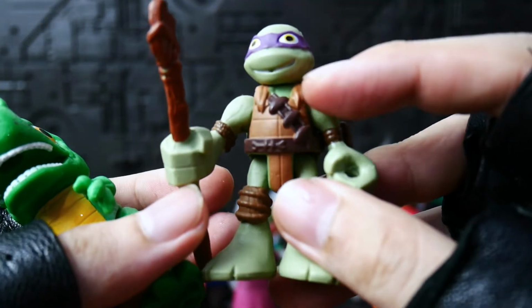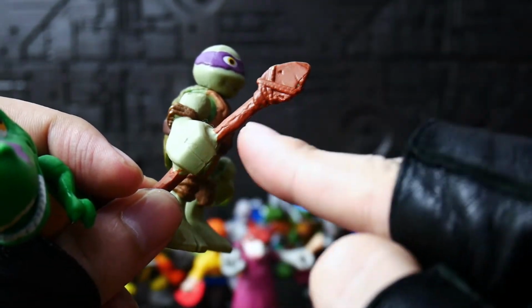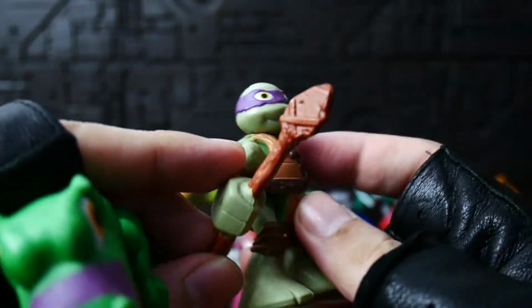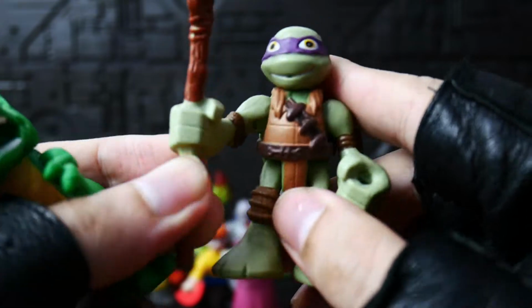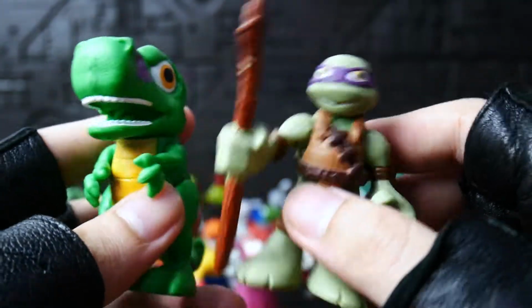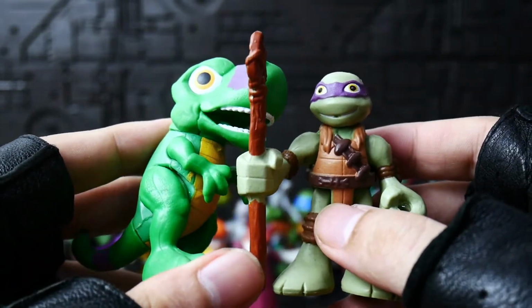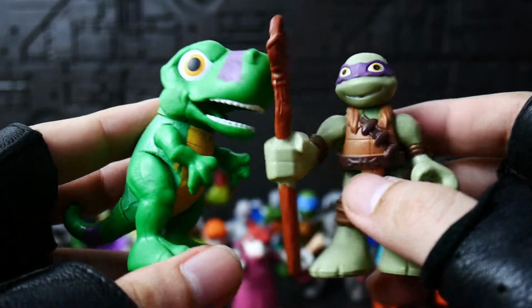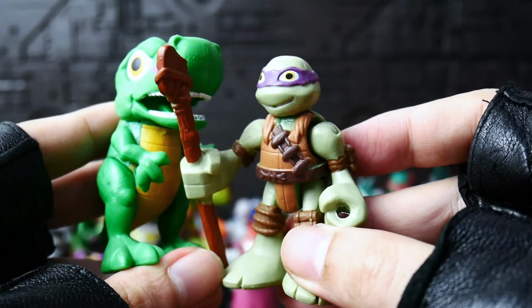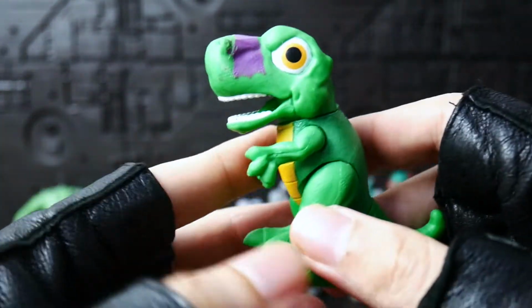So this one is the kind of, look at his weapon here. Kind of prehistoric theme of character, even with the clothing. But they also released this guy with, I think that's the 8-pack with the dinosaur and the complete turtles. Anyway, let's just continue with this T-Rex first.